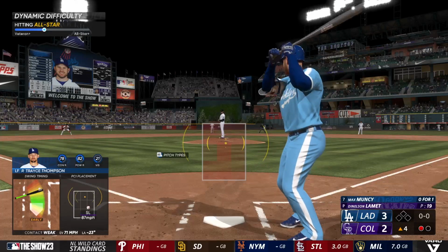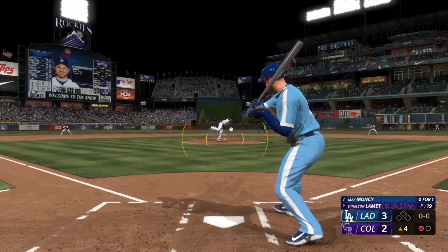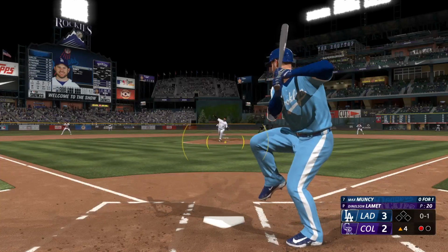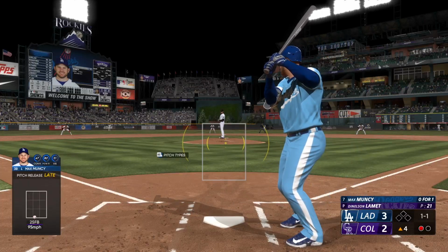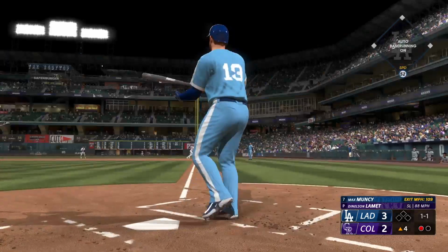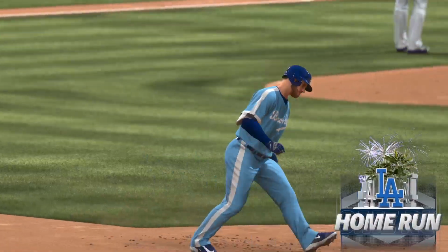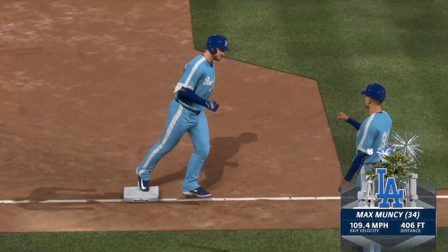Max Muncy at the dish. 0-1 with a flyout. Swings through that one, 0-1. Now there's a certain point where you have to commit to what you think you see, and he guessed wrong right there. Nasty slider with just terrific bite at the end. Swings and crushes one. Right field, way back, and gone. Max Muncy leaves the yard, his 34th of the season, and they boost their lead. It's 4-2.